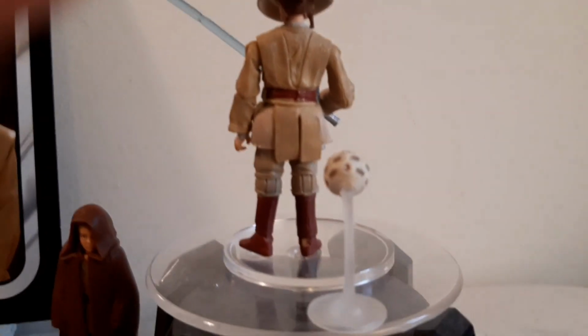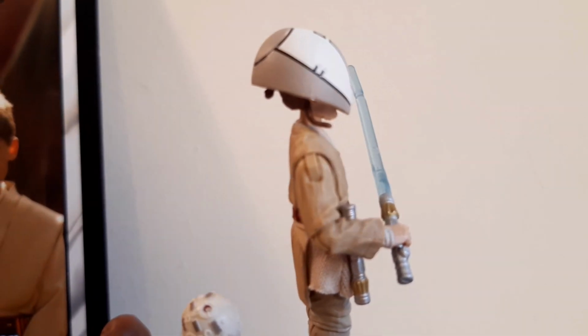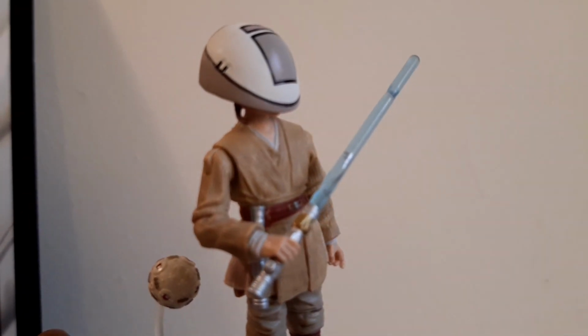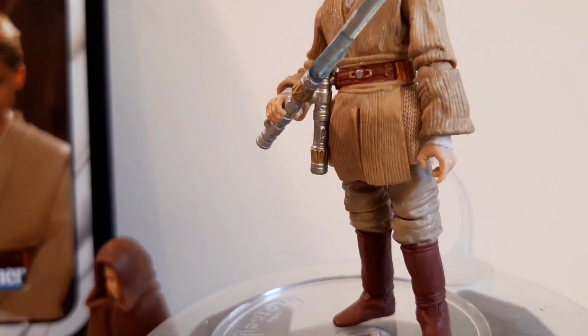So here is the figure, which is very good. I'll talk about Jake Lloyd in a minute, but the figure comes with that helmet there. I'm going to take that off. I'll explain what's happened to my lightsaber there in a moment as well. I'm shocked it's been bent in storage. Here is the figure. Look at the sculpting on it there, and you get some soft goods around the skirt area as well.